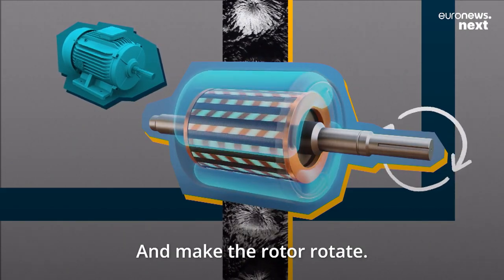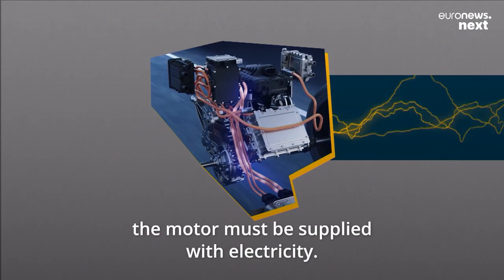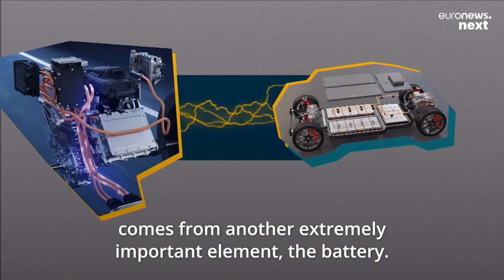And make the rotor rotate. But for this to work, the motor must be supplied with electricity. And this electricity comes from another extremely important element, the battery.